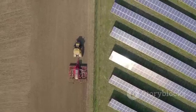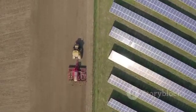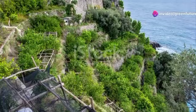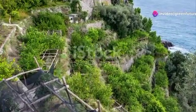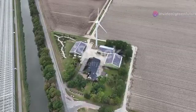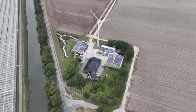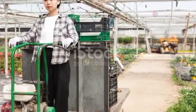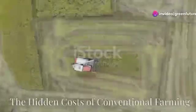It's about finding ways to grow more food using fewer resources. This means using less water, less energy, and fewer chemicals. It also means protecting our precious soil and water resources for future generations. Sustainable agriculture is not just a trend, it's a necessity. It's the key to feeding a growing population without destroying our planet in the process.